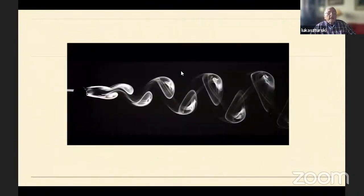This is a picture made in the laboratory of the von Karman vortex streets, and you can easily see that they look like what was in the Van Gogh picture. On the left side of that photograph, there is a stream of liquid coming to a blunt object, which is that black region here. And then we see these vortices being created.